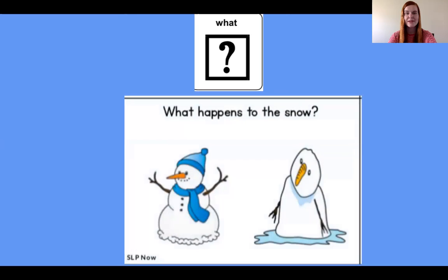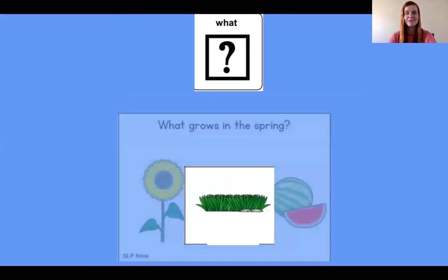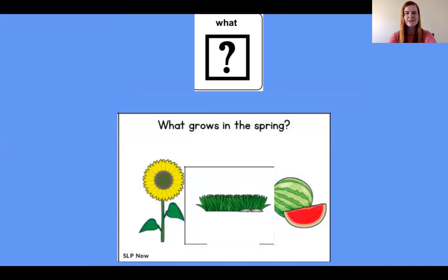What happens to snow in the spring? Does it stay the same or does it start to melt? Say or touch what you think the answer is. If you said or touched, it starts to melt, you're right. What grows in the spring? Sunflowers, green grass, or watermelon? Say or touch what you think the answer is. Green grass, that's the answer.